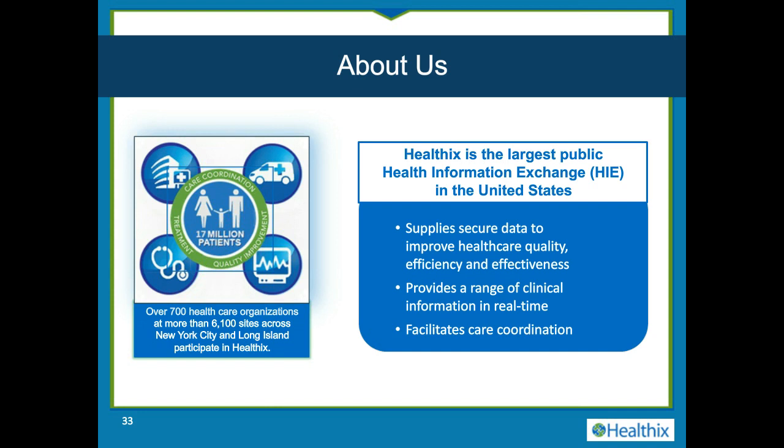Our mission, on the right-hand side: we supply secure data to improve healthcare quality, efficiency, and effectiveness. So we feel we have a good mission. We provide a range of clinical information in real time. We have a lot of real-time alerts, and we really try to facilitate care coordination across our broad community.